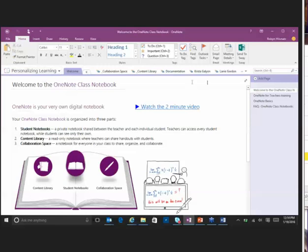And then if you also can see here, these names here are my individual students. So these would be my students in my classroom. They all have access to their notebook. So I can see their notebook and they can see their own notebook, but they can't see each other's notebooks. So Krista and Lainey cannot see each other's notebooks. Krista just sees the spaces that I have shared with her and her notebook. But as the teacher, I would see everything.